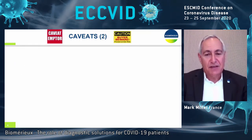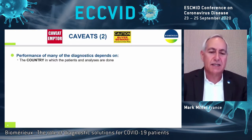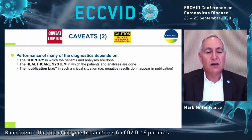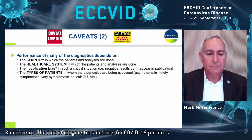The second caveat is buyer beware, okay? Performance of many of the diagnostic tests that you will be seeing in the literature and on websites depends on the country in which the patients and the analyses are done. It depends on the healthcare system in which it was done. It depends on a publication bias when you're reading publications. A lot of negative publications don't get printed, and that's true in the COVID pandemic as well.